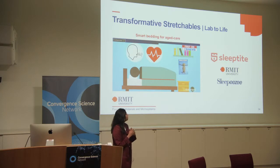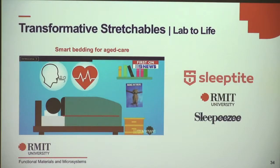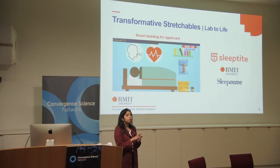A third example is developing non-invasive sensors to incorporate within bedding for aged care. This was a project which was funded last year as a CRCP project. It has two industry partners, Sleep Tight, who is more of the technology arm, and Sleep Easy, who are the manufacturing partner. The idea behind this was to see if we can have sensors incorporated within bedding products, which are then rolled out into the aged care sector to monitor whether a person is in bed or not in bed.